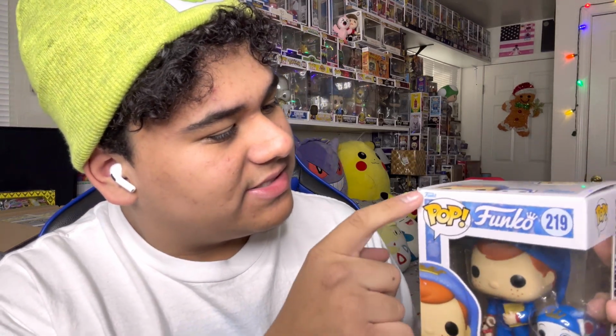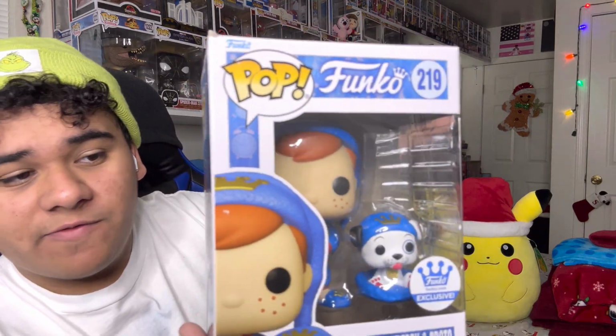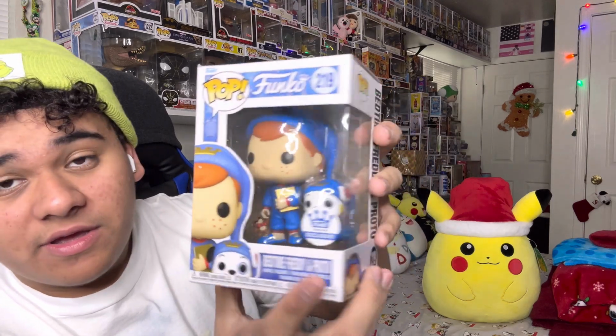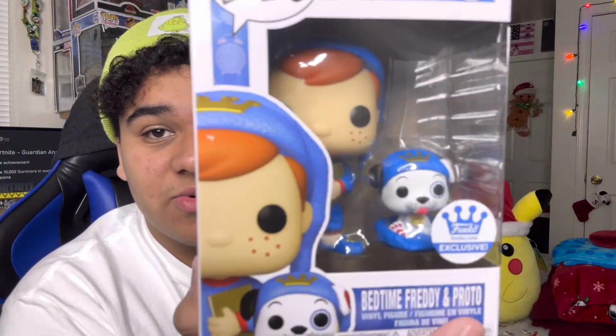So this is the Funko that it came with. Oh, it came in a little bit broken. This came with a lot of damage. It has, I don't know what that is, and then it has some rips. And are you serious right now, Funko? But yeah, anyways, it's still a really cool figure. I actually really love this figure. I love how they're actually doing more Proto Funkos now. I actually really like that, because I really do like the Proto mascot. But yeah, shout out. So it's obviously Freddy and Proto in their bedtime outfits. Really cool, and it's also a Funko Shop exclusive.